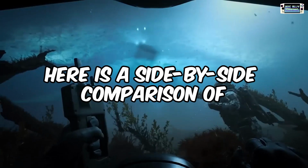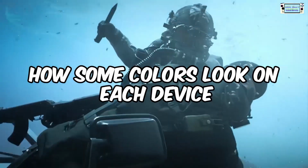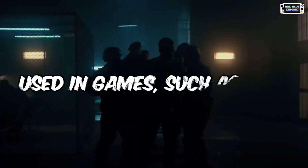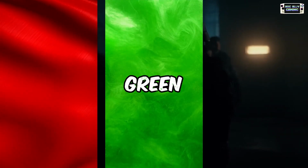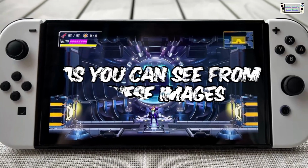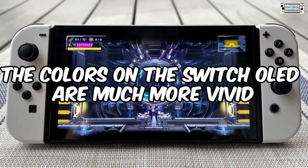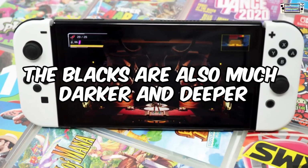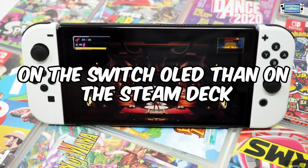Here is a side-by-side comparison of how some colors look on each device. I chose some bright and dark colors that are commonly used in games, such as red, green, blue, yellow, black, and white. As you can see from these images, the colors on the Switch OLED are much more vivid and rich than on the Steam Deck. The blacks are also much darker and deeper on the Switch OLED than on the Steam Deck.